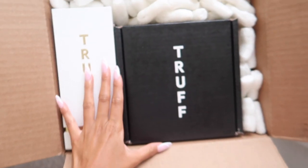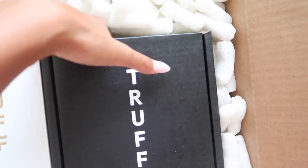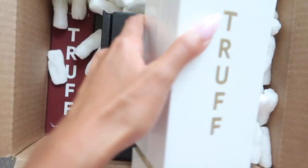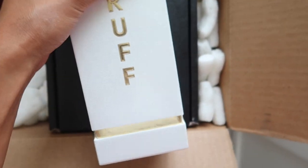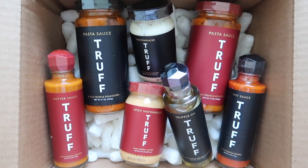And then I got a package from Truff or a Truffle. I think these are sauces. And oh my gosh, they sent so many. We got hotter sauce, hot sauce. Which one is this? I don't know which one this is. Guys, these are all these sauces they sent.